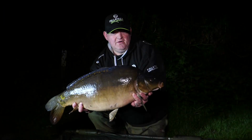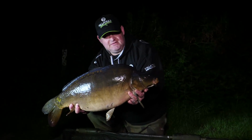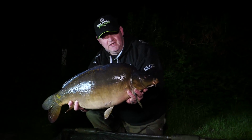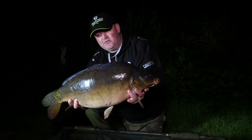My first ever Horseshoe carp. I've waited 20 years to fish here. I've caught this tonight on a double snail, the Pallatrax storm system. I'm so excited, absolutely over the moon.